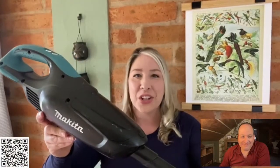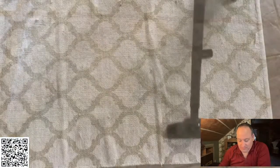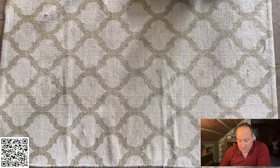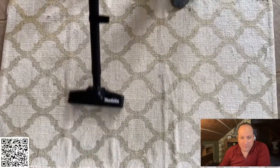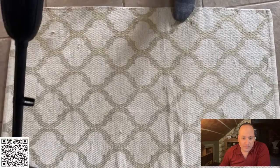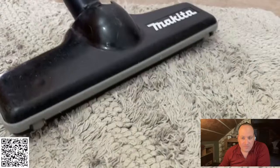Hello, it's Tasha from WTI. I am so thankful to have this Makita vacuum. As you can see, it's perfect for just picking lightweight dirt off the floor. I also am able to use it on my rugs, and I use it in small crevices, taking off the attachment. I can use it in the corners. It's so handy just to have around the house.